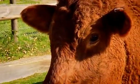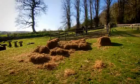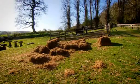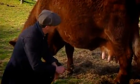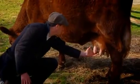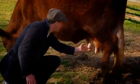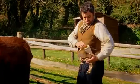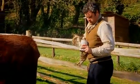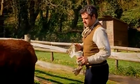But first, there's a more pressing concern to deal with. We're going to have to find ways to keep the flies off, and I think the first thing we can do for these teats, because they are getting bitten really quite badly, is to get some lanolin on them. Lucky for us, Ruth makes things in bulk.